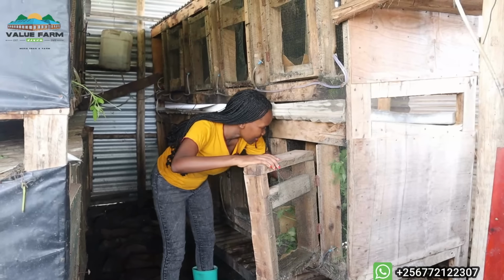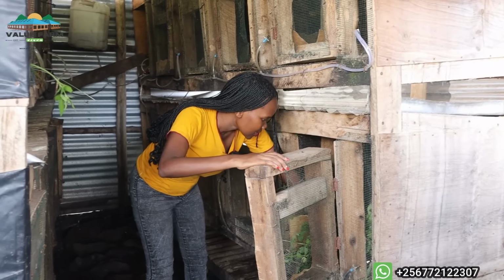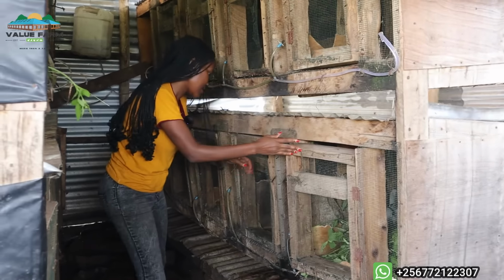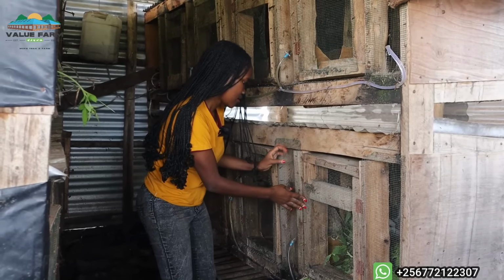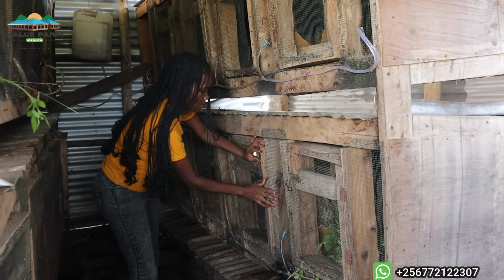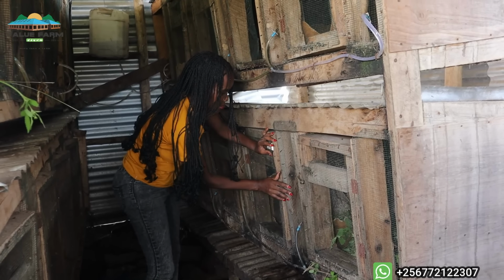Nice. I still have enough food here. Don't want to add them more. Some are still here. So we also have their cages for the ones that are the females.